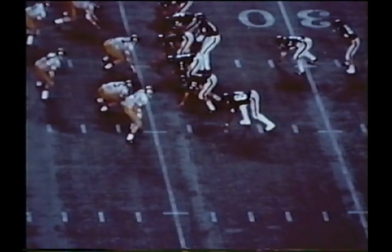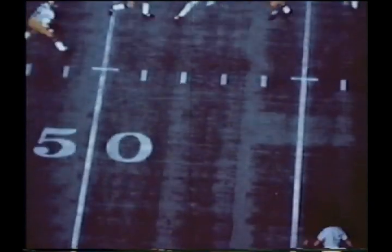With Miami threatening in the closing seconds of the game, John Harcheri tips the pass to teammate Jack Eastwood of Nitro to put the game on ice. West Virginia took home its second big upset of the year. The final score, West Virginia 20 and Miami 14.